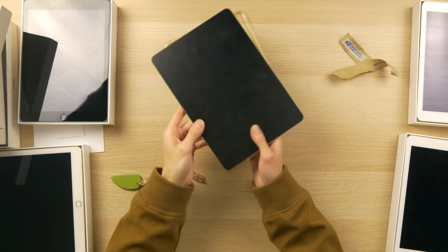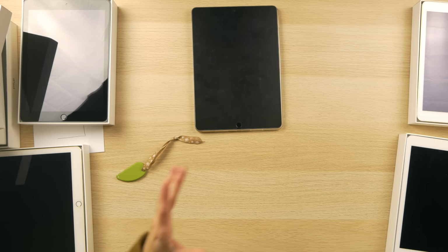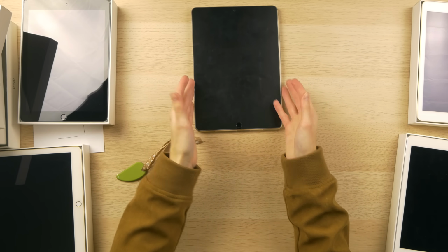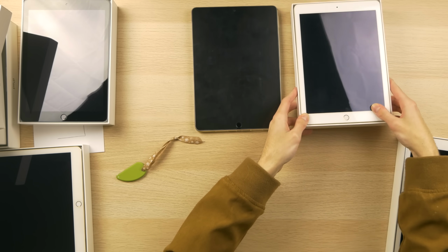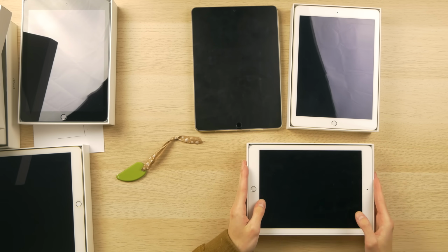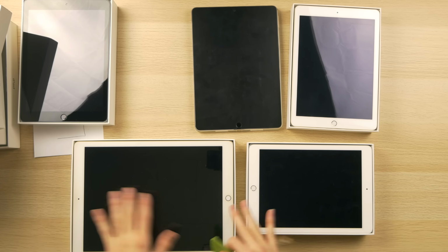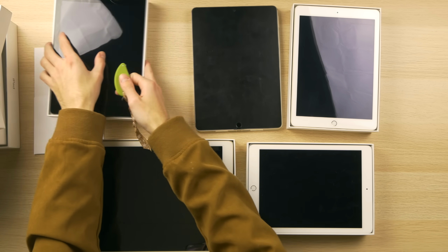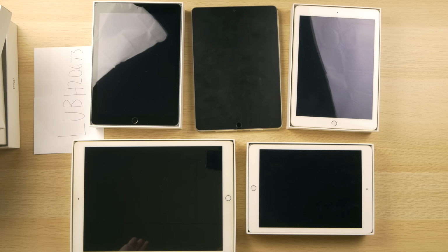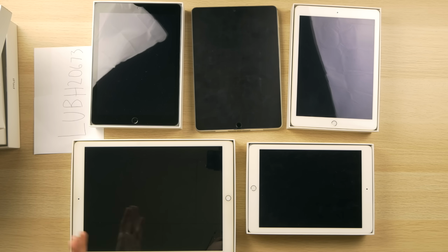So there you have it, guys. This has been a massive iPad unboxing. We once again have the miraculously survived iPad Pro 10.5 inch. We have the iPad 9.7 5th generation or 2017 iPad. We have the iPad Pro 9.7 inch. We have the iPad Pro 12.9 inch 1st gen. So these are of the same generation iPad. And then we have an iPad 6th gen on top of an iPad Pro 2nd gen 12.9 inch, which I unboxed in a whole separate video because I bought it sealed. If you're interested in that, I'll leave a link in the video description.